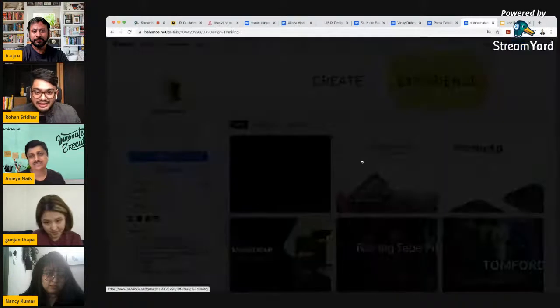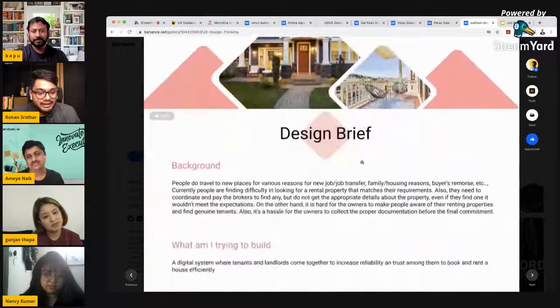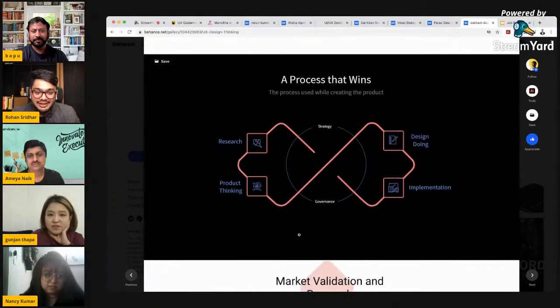Yeah. So let's move into one more project. This is, I think, a bit more detailed. It's called renteasy.com. And you have a design brief, you have background, what am I trying to build? And he talks about process. What do you guys think of this representation of the process here?